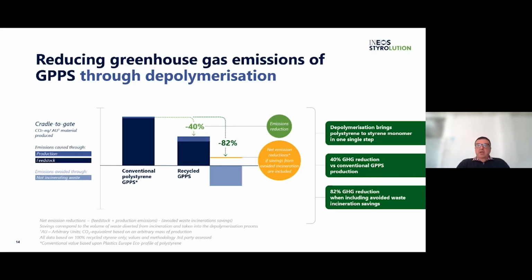Also here, let me share with you the life cycle analysis that we made. And we compared the conventional polystyrene, GPPS, which means general purpose polystyrene, with the recycled GPPS. You see here the emission reduction is a bit less. It's still a remarkable 40%. It's a bit less than mechanical recycling, understandable because the high temperature and the distillation effort contributes to some energy consumption. But again, while considering the emission reduction of avoided incineration, then we achieve a total of 82% of emission or CO2 equivalent reduction.